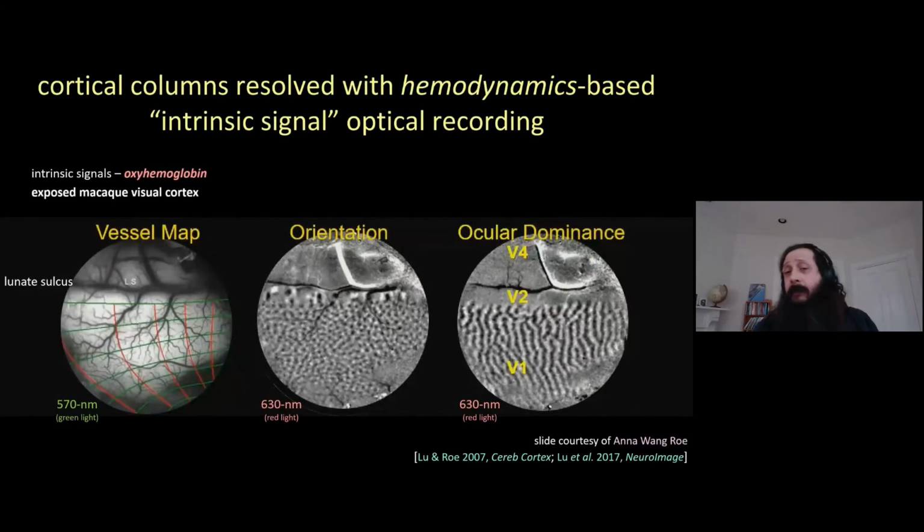Okay, so it appears possible that human fMRI can achieve high resolution. And we expect to be able to achieve this specificity in part because classical studies have shown us that fine scale features of functional architecture, known as cortical columns, can be resolved with hemodynamics based intrinsic signal optical recording. This method exploits the fact that not only do the magnetic properties of blood change with oxygenation, which is the basis of the BOLD signal, the optical properties do as well. And so the reflectance of different wavelengths of light from the exposed cortex seen through a cranial window can be used to measure oxy and deoxyhemoglobin changes.